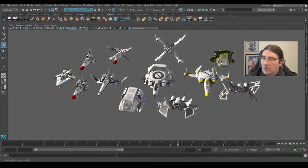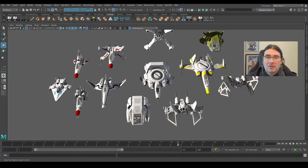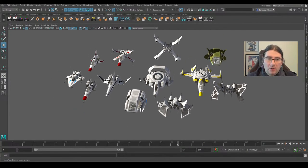And this is all based on our Starfighter modular system, we call it. So basically, the idea was that you could have a bunch of different chassis. Let me switch to Maya here so you can see. So these are all the ones that we've done so far, including this latest version.